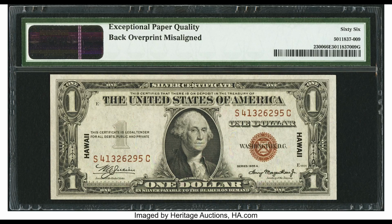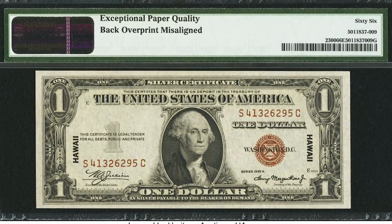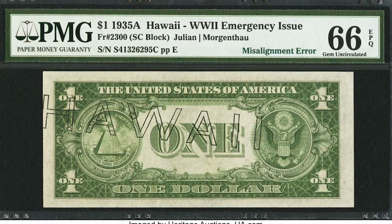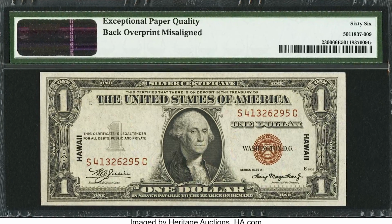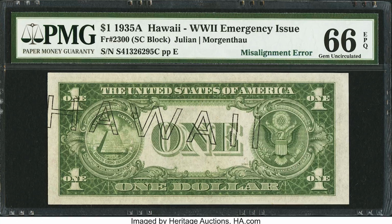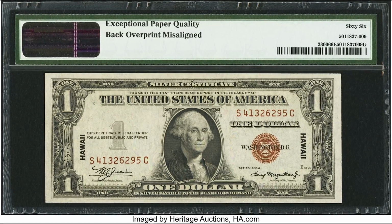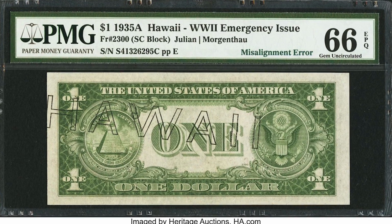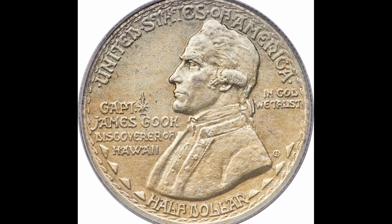For example, this $1 bill right here sold for $3,760 because of something I'm going to show you really quickly. Pretty much the reason they did this is because if the Japanese were to have invaded, these overprints would have made these banknotes completely useless because of the Hawaii overprint. Now, this bill has a misalignment error. When they were putting this overprint on these bills, you can see the Hawaii is misaligned, which allowed this $1 bill to sell for $3,760.